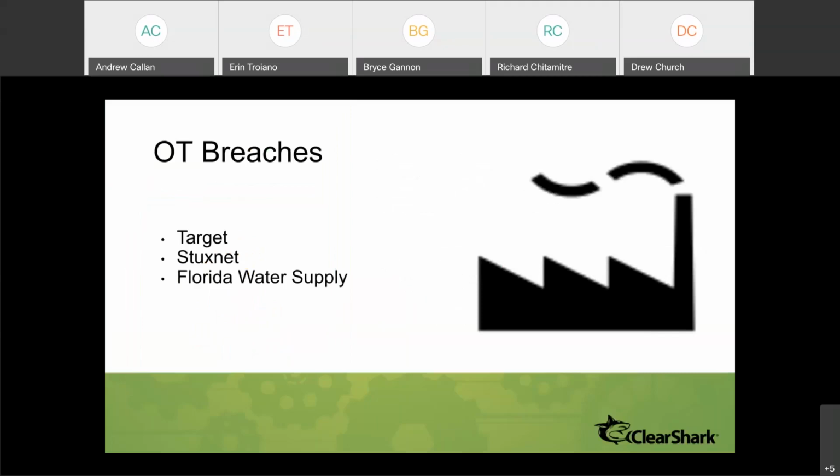Now to discuss when OT environments have actually become the target of a breach. The first you will most likely have heard of, the Target breach. That's a fairly old one now, which is why I'm sure most people will have at least heard of it, but may not be familiar with the exact details. So essentially, credentials were stolen from a third party that had access to the HVAC system in Target stores. This was being used for remote monitoring of power consumption and of temperature.